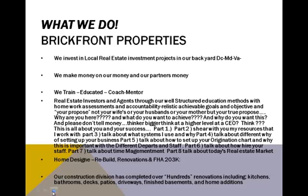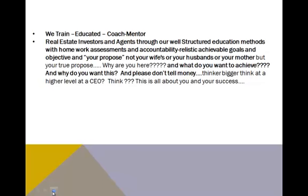Instead of doing 3 deals or 5 deals a year, you would be able to do 5 to 10 to 20 deals a year by having more controls and more systems in place, which will allow you to do that at a greater scale.